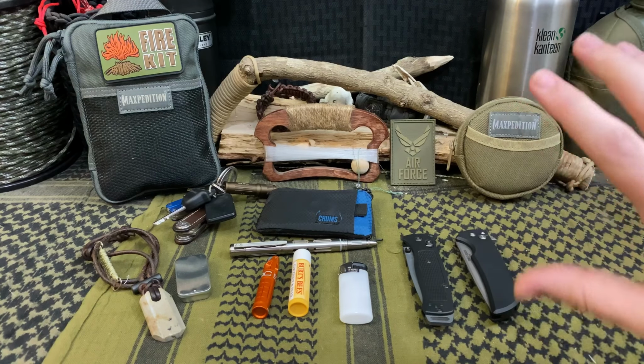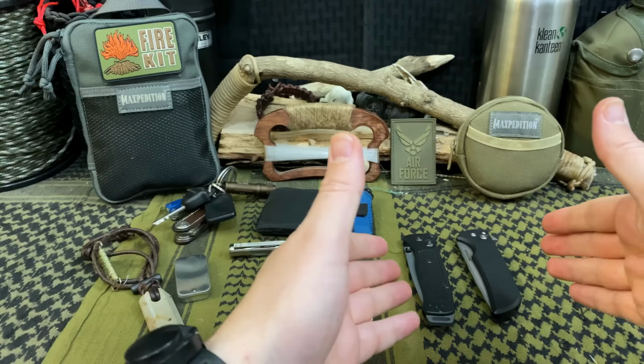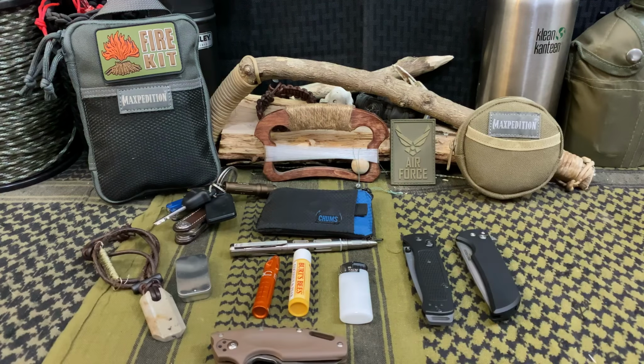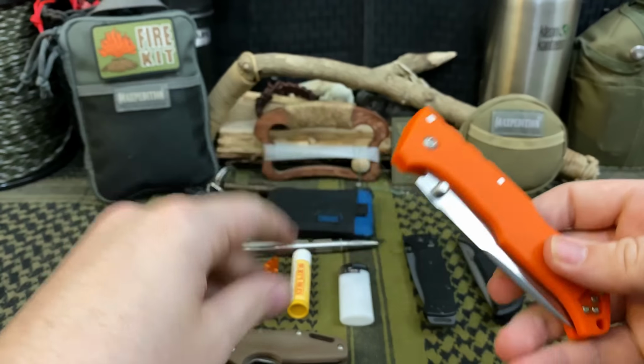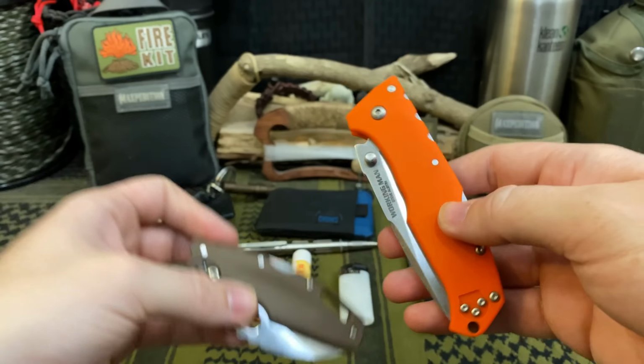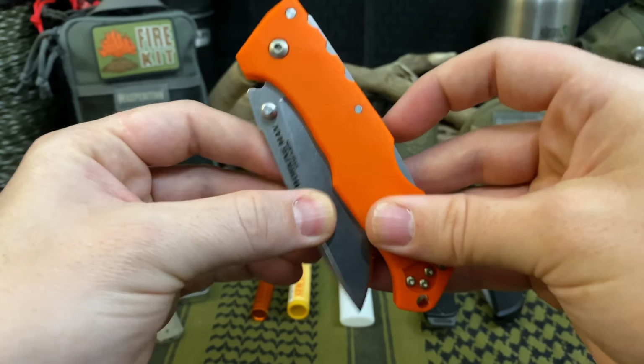It's pretty awesome. However, for those of you who do not spend over $100 on knives, and I totally am with you, I was there for many, many years, I have some cool alternatives. These are some of my beater, budget-friendly ones that I absolutely love. They are by Cold Steel. This is the Cold Steel Working Man.